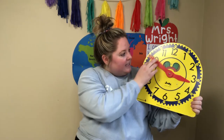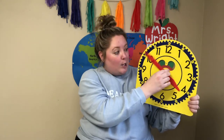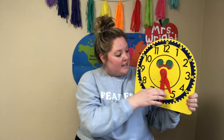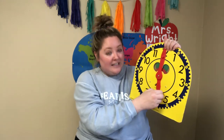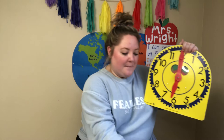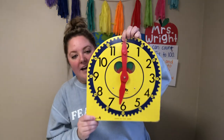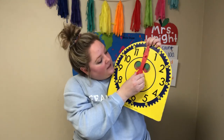So this is your minute hand. And how I remember which hand is which is the minute hand is longer, it's a longer word. So the minute hand is the longer hand. The hour hand is the shorter hand because the word hour is shorter. So I'm going to make this clock match my digital clock of 12:05.